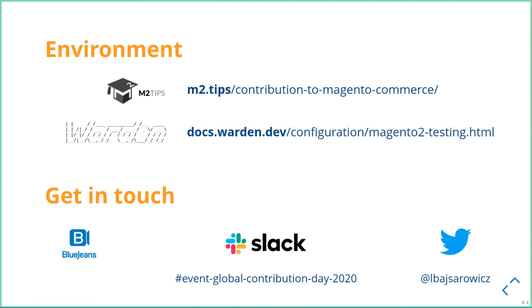We have also covered running the tests themselves in the Warden documentation, and it applies to all types of environments. So you can use the Warden docs to learn how to run the tests properly. And all the time we are available for you on BlueJeans. Also on Slack, you can send a private message if something is not clear for you.